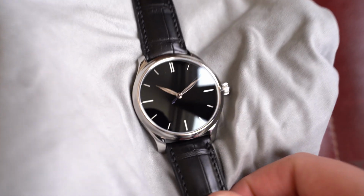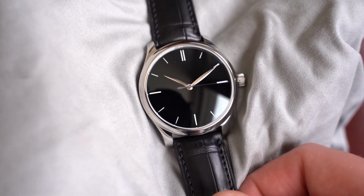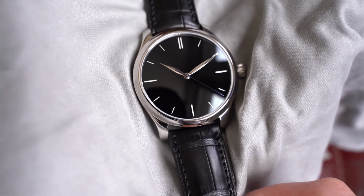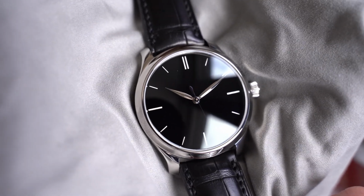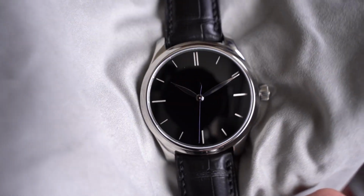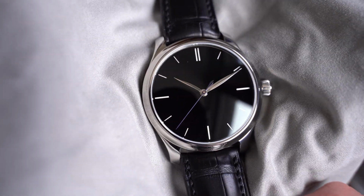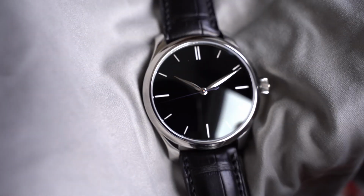We're going to start with this absolutely incredible piece. This is a H.Moser Endeavour Center Seconds Vantablack, an absolutely incredible watch. So let's take a closer look. So we are starting this episode off with an incredible H.Moser & C Center Seconds Endeavour in Vantablack. Those of you hardcore watch enthusiasts out there will know that name, Vantablack, and that is the incredible dial which absorbs something like 99.6% of light or something absurd like that, which basically means it is one of the blackest dials you will ever see, and it really is. It's incredible just how black that dial is, and it sounds like a really silly thing to say because you think a black dial is a black dial, but it really is incredible when you see it in person.